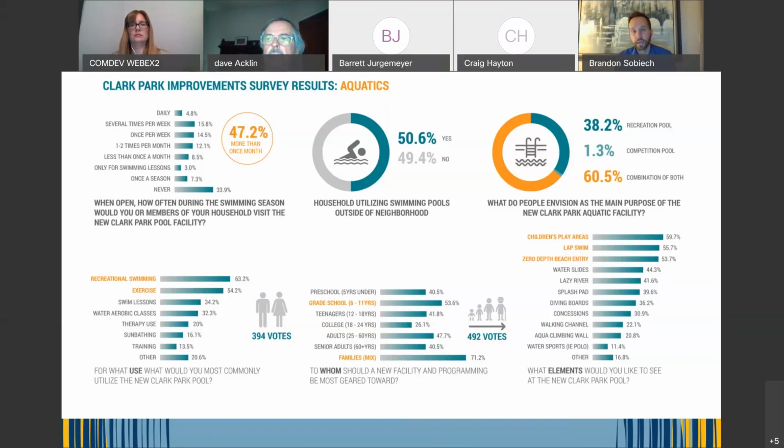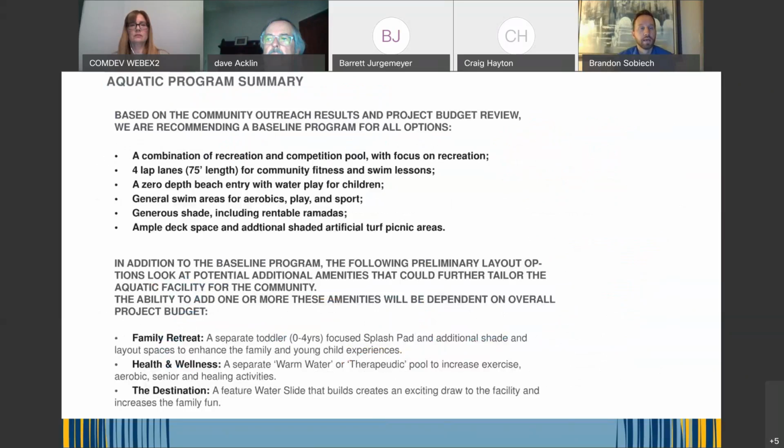And so, again, these answers started to define the goals of the aquatic facility and define what became our baseline program. And I apologize, there's a lot of words on the screen. I'll run through them here. But based on all of that, based on the budget for the aquatic facility, we then developed this baseline program that, we'll show 3 different options here momentarily. Each option represents the baseline program plus.